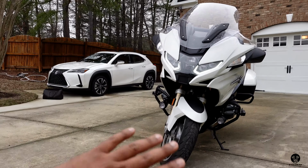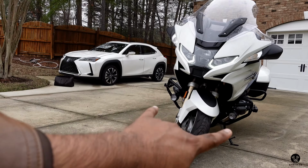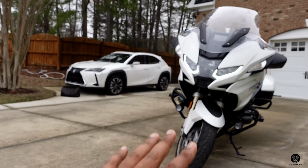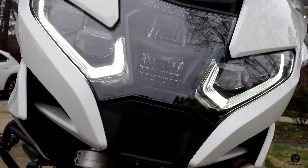So new for 2021 is that redesigned front look, LED DRLs, LED headlamps. These have cornering lights, you have fog lights down below, and this whole fairing is redesigned to make it more aerodynamic and to reduce wind buffeting to the riders. I like to call these the transformer eyes. They look sweet. Look at it, staring into your soul.